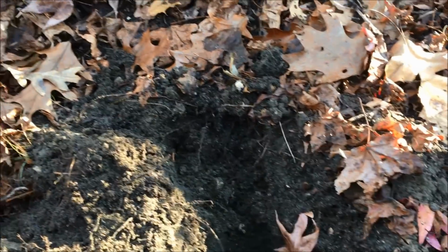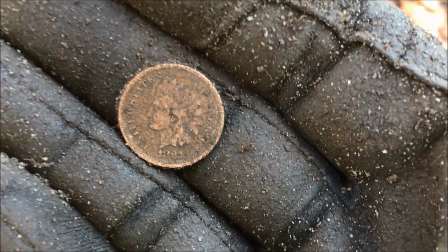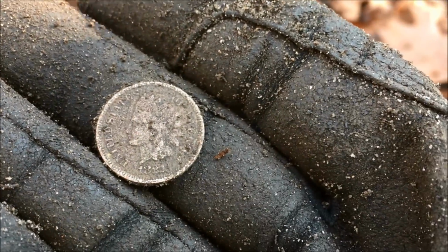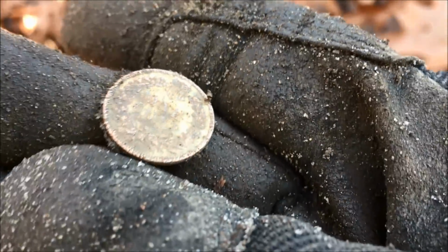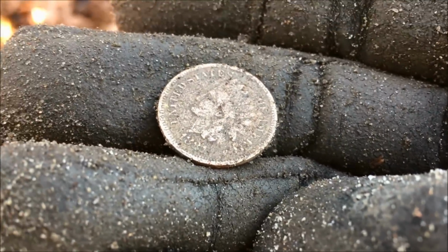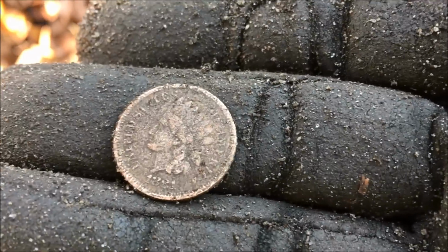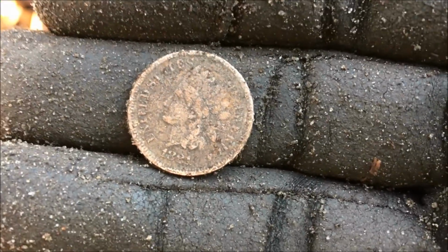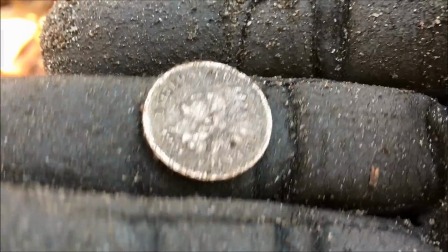All right, I'm fishing around another hole, and I'm pulling out square nails and pieces of lead. I just got an Indian, and look at that one. That's a beauty. I think it's 1881? 1891? I'll clean up later. That's an old one, and that is a nice shaped one.